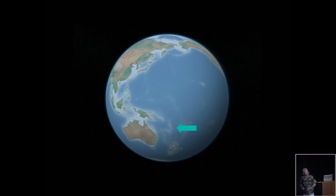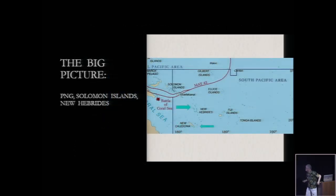We'll talk about a big map first, and that little blue arrow is pointing towards the area that I'm going to discuss today. And it's not a very big area if you look at the Pacific, but right down here is New Caledonia, and then up just to the north of that is the New Hebrides, better known as Vanuatu today.